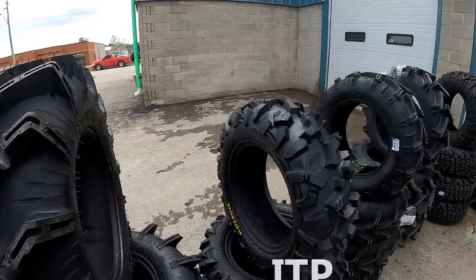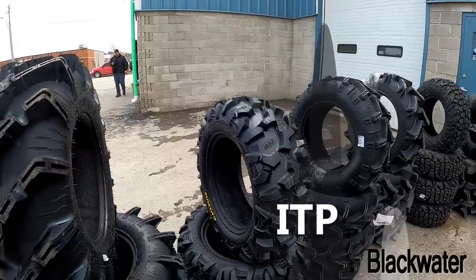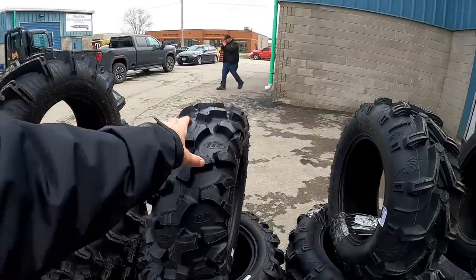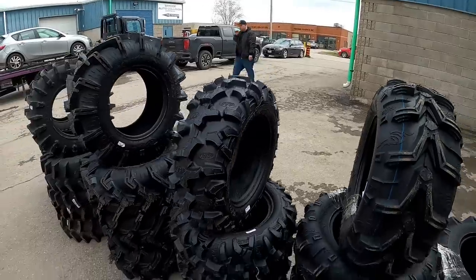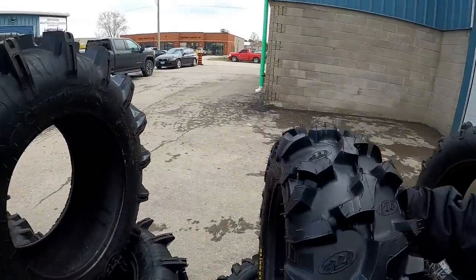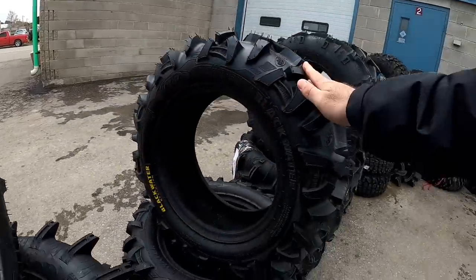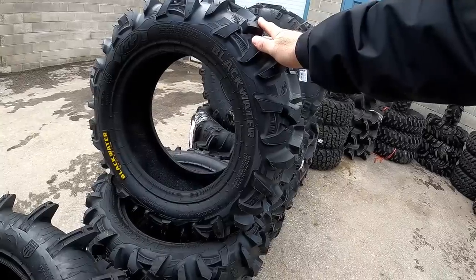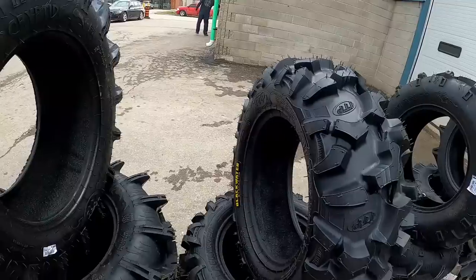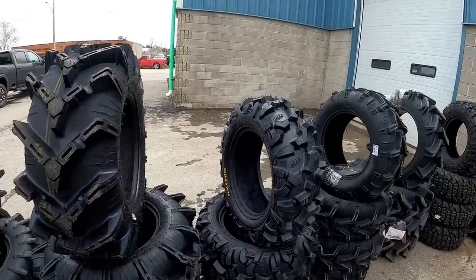Next is a tire I've never run, the Blackwater Evolutions, right? So another ITP brand, but popular nevertheless. I see a lot of guys do run them and like them. So tire weight wise, actually that's really light. Now that's a small tire though. What sizing we got on this? It's a 27x9 for a 14 inch rim. But yeah, I've not run the Blackwaters, but they look like a great all-terrain tread pattern.